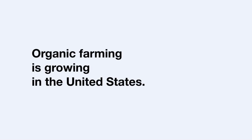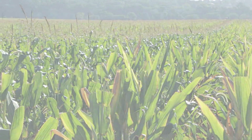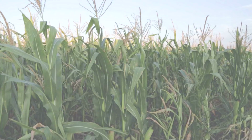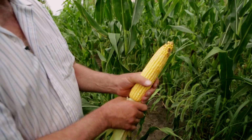I'm proud to be an organic farmer and feel like I'm doing something that's good for the land and good for consumers. We have to worry about cross-pollination because if it doesn't pass muster on purity, well, it can't be organic. At least we have PuraMaize to help us produce a crop that will resist that contamination and has been successful in my experience in doing so.